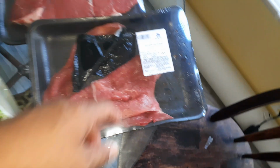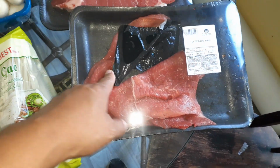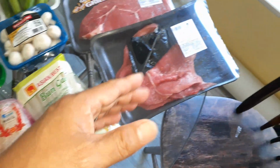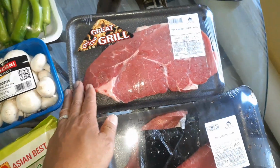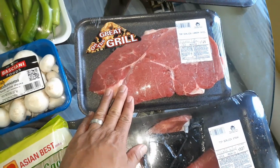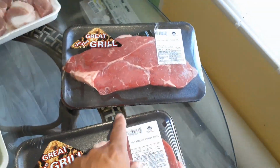I did buy some meat. It says tipped sirloin steak. It kind of folded over, but it's a really thin cut. I'm planning on cutting it into thin little slices to use for the cooking. Also bought some top sirloin London broil, which I might eat as a steak. It's like $7.25 for that one and $5.80 for that little one.